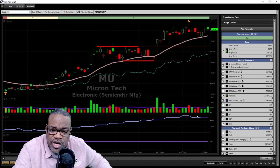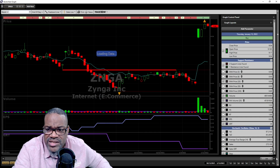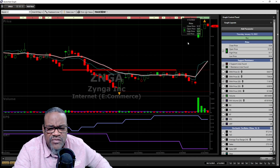Look at the earnings per share rising, earnings growth rates just flat. Nice move today. Pulled back a little bit from resistance on good volume. Let's go to the next stock. Wow, Zynga got bought. Big jump in. They got bought by Take-Two. There's the reflection of that.